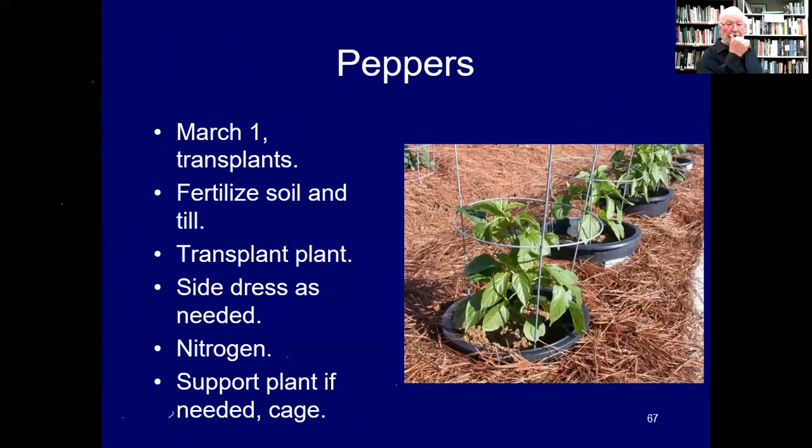When it comes to peppers, Gene Spiller is our go-to man for peppers. And he's extremely knowledgeable about not just bell peppers, but all peppers. On the 1st of March, we're going to try to get our transplants out if we can, fertilize and till the soil. We're going to transplant at the same depth. Peppers need a lot of nitrogen.